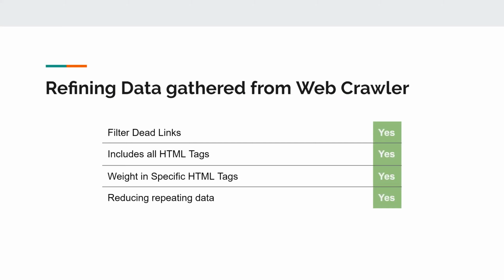Second, the last year's students only included a few HTML tags in the web crawler. And this time we include a more detailed data set to generate a valid and accurate solution. Third one, for the prioritization, we will use this to identify the best match link for the user. What it means is for certain HTML tags, for example, italic and strong tags, we will multiply the words within the tag about 5 to 10 times.